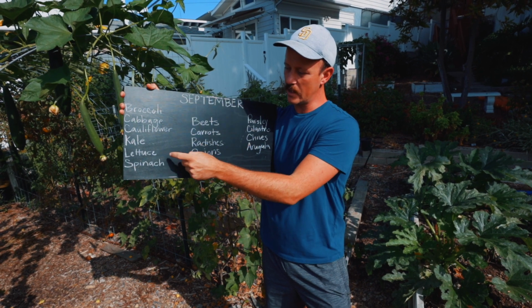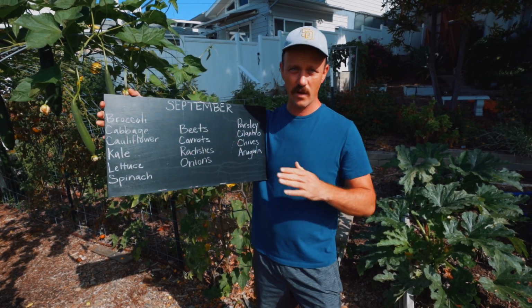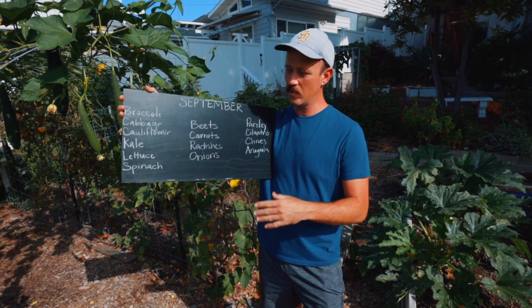We've got kale, lettuce, and spinach. If you wanted to wait on these until October, let's just say we were having a really hot September, you don't want to deal with the heat and the bugs that are still out, waiting on these until October is totally fine because they're quick crops.